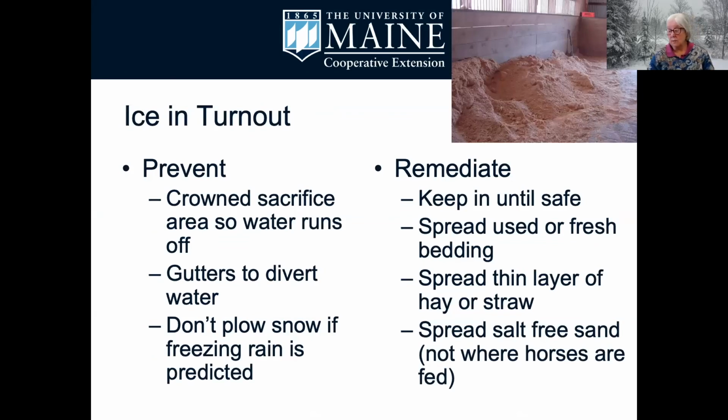And we did want to talk about ice during turnout because we thought this was important. You can prevent it. I mentioned having water drain off your sacrifice areas, the gutters, and don't plow the snow. If you're getting freezing rain on top of snow, that snow can provide some grip.